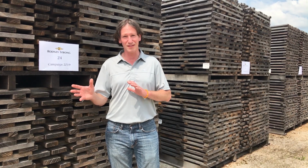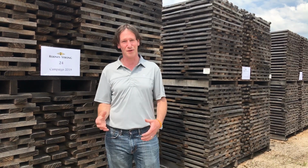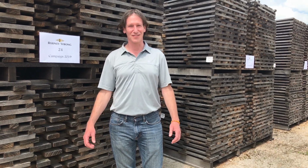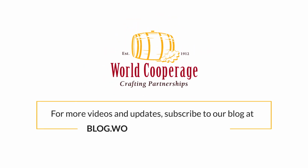And if you don't want so many tannins, then you can have your staves aged longer, or you can have your toast lengthened. So there's a variety of things that you can do with French oak. I have a number of World Cooperage barrel profiles that I enjoy, but I have always liked Profile 78 because it provides a lot of this really beautiful vanilla character in the nose and in the mouth. This kind of creamy, rich mouthfeel as well.